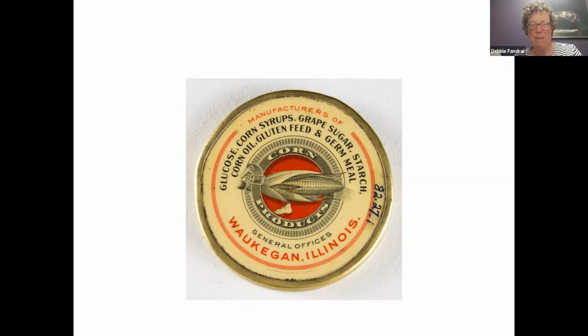And this is actually a button from them, and I'll read it off just in case you guys can't see it. They pretty much made everything you can think of out of corn. So it was glucose, corn syrups, grape sugar, starch, corn oil, gluten feed, and germ meal. They made all of those, and they were a source of employment for immigrants who had come in.